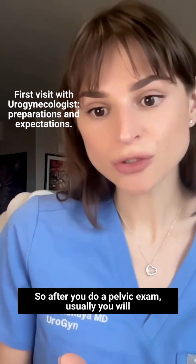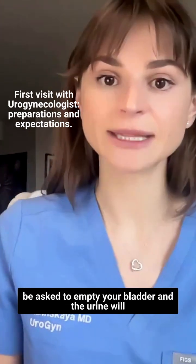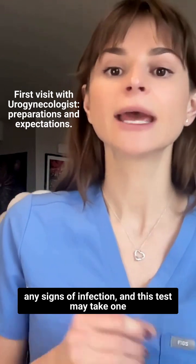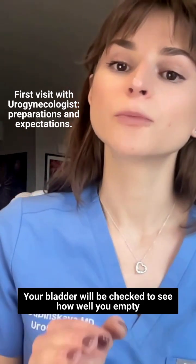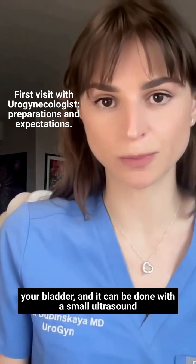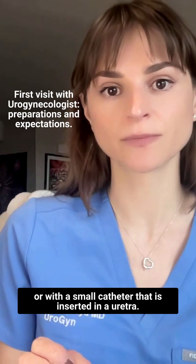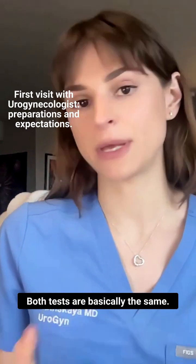So after you do a pelvic exam, usually you will be asked to empty your bladder and the urine will be sent for urinalysis to check for any blood cells, any signs of infection. And this test might take 1 or 2 days to come back. Your bladder will be checked to see how well you empty your bladder. And it can be done with a small ultrasound or with a small catheter that is inserted in the urethra. Both tests are basically the same.